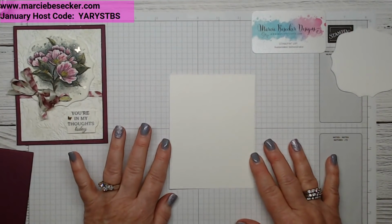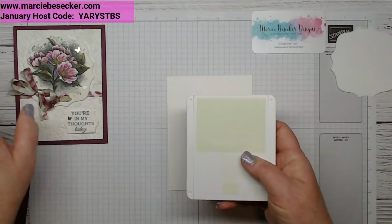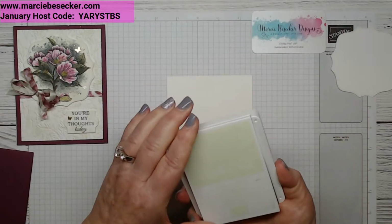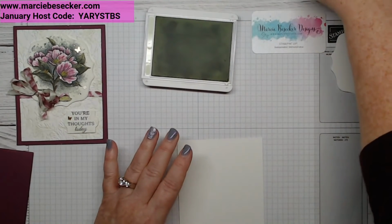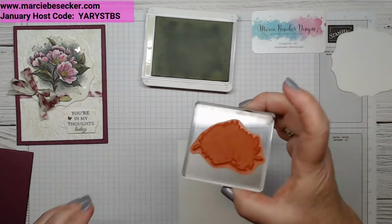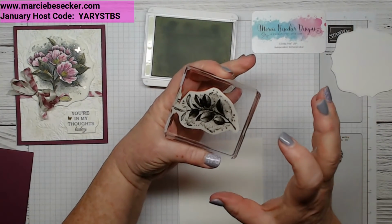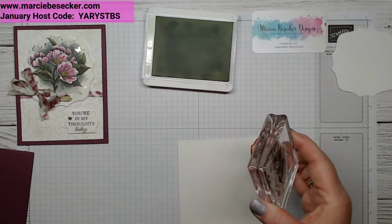Okay, so what I'm going to do is I'm going to take my Soft Seafoam. Okay, I'm so sorry about the shaking. I'm going to try not to do that. Soft Seafoam. And you're going to take your leaf image. So this is the leaf image. And it's kind of got a grunge behind it. And that's what it's supposed to be. So don't worry about that.